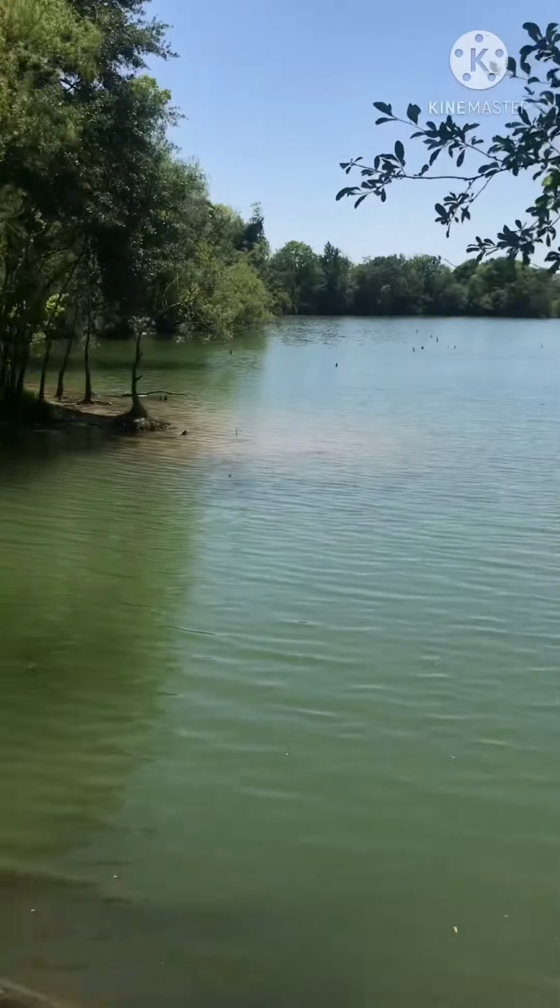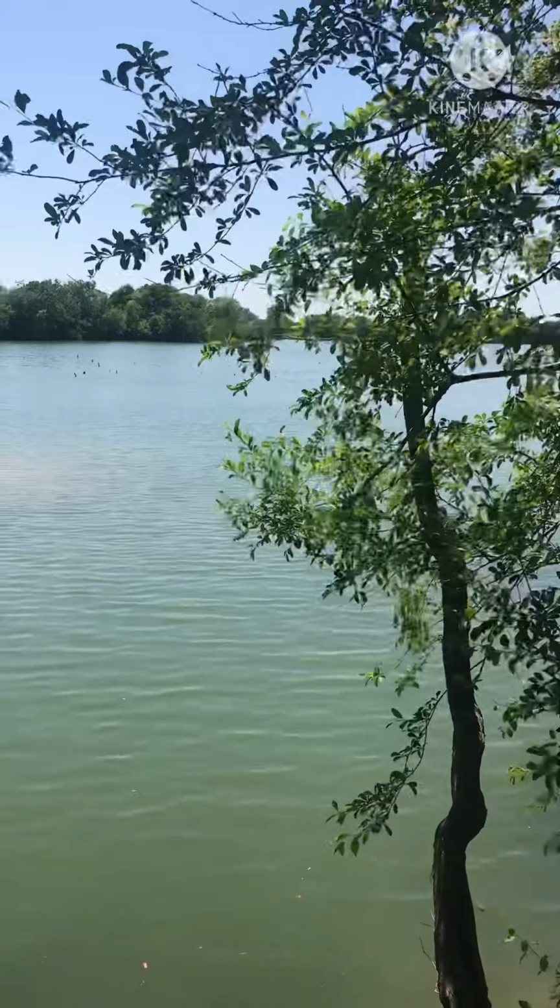Man, look how big this lake is. It's so crazy. Cool. Yeah. So big.